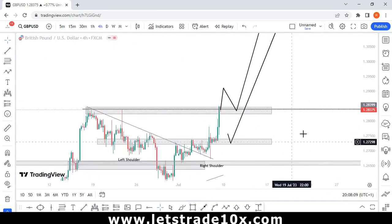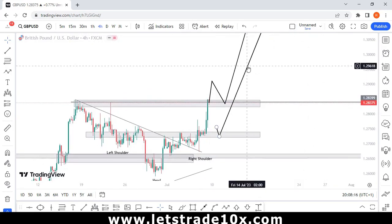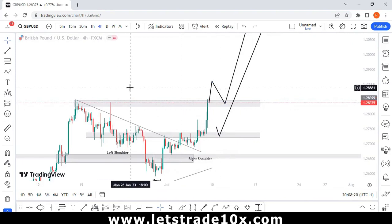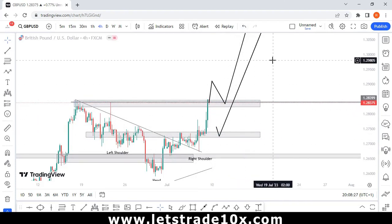So we either drop back into here before I go bullish, or break above here, come back for a retest before I go bullish. Of course, you can switch to a lower time frame when you see price approaching any of these zones. You can even go to the 15 minutes time frame when you see price approaching any of these zones, so that you can take advantage and jump into the market earlier with a tighter stop loss and maximum profit. Okay, so that's GBPUSD in a nutshell.